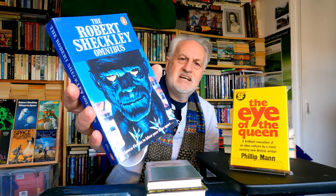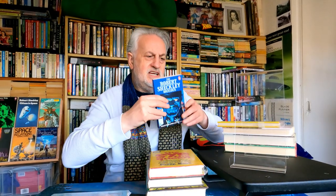And there was an earlier edition of this. They did one with a black cover, which had the Invisible Man on there. And I always think that's Frankenstein's creature. I'm not sure what you think, but that's what I think. Lovely. I haven't been that pleased with an A-format paperback in a long time. Let's just say that. So I'm going to put it in pride of place.